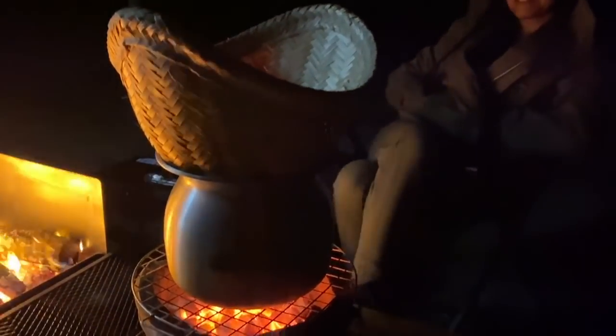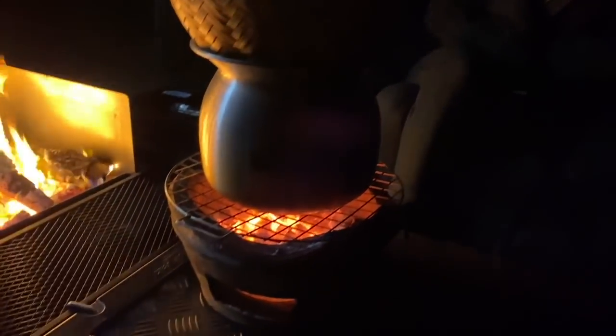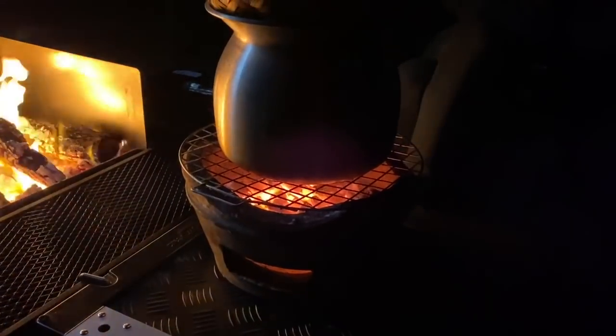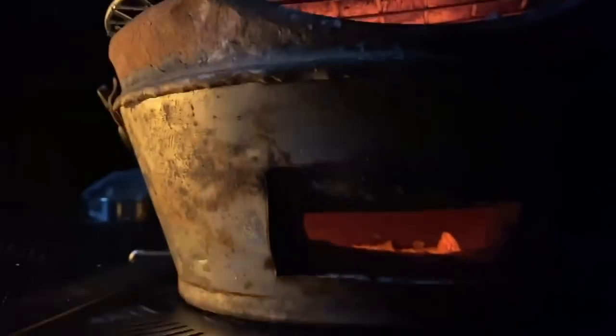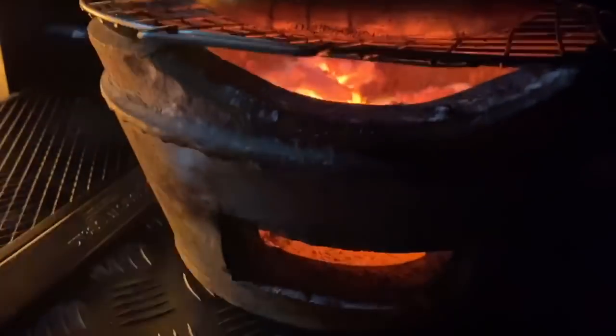Sticky rice. Traditional Thai sticky rice. Who else can camp with sticky rice? Like Thai cook pot. That little thing there. Charcoal going.